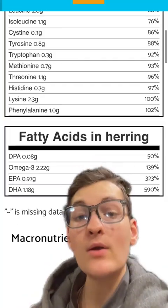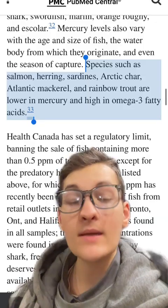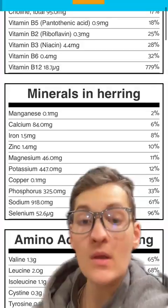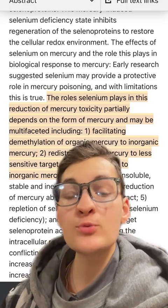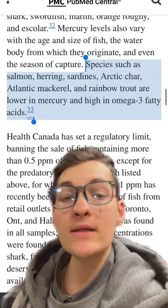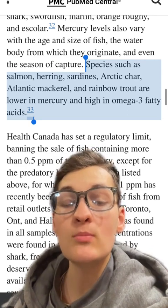Herring also has an extremely high amount of our essential fatty acids, and compared to larger fish such as tuna, it is extremely low in mercury. It is also extremely high in selenium, a micronutrient that helps to nullify the risk associated with mercury consumption. And the selenium-mercury ratio found inside of herring makes it a fish that is safe to consume multiple times a week.